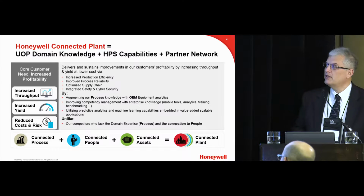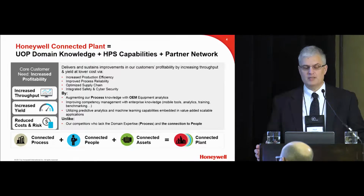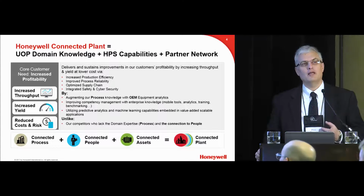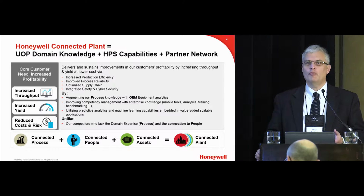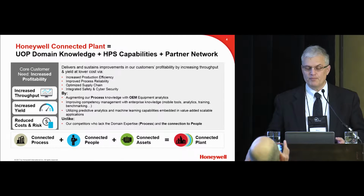So let's talk about Honeywell Connected Plant. It really consists of three pieces. First, it's about connecting the process, and Honeywell is an interesting company. We're not just a software or technology company. We own UOP, one of the world's largest process licensing companies. So we bring a lot of domain expertise in oil and gas, petrochemicals, and other disciplines.